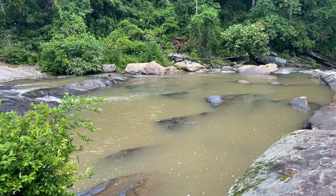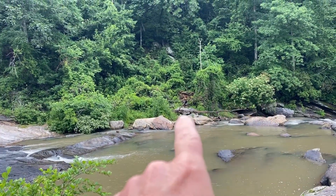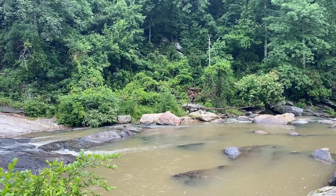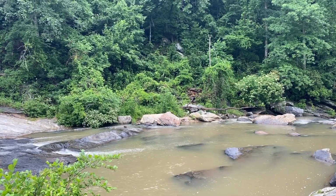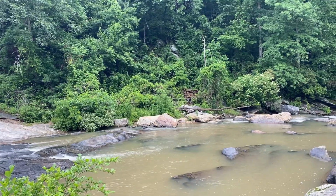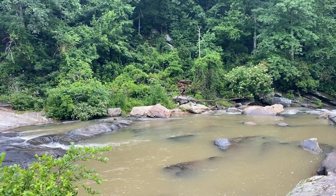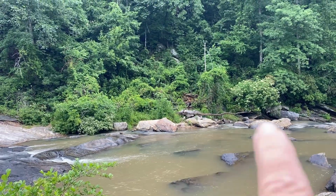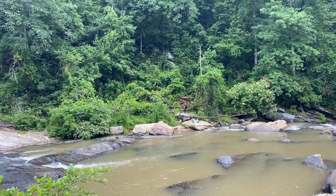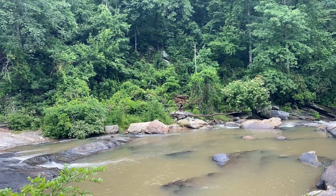I'm trying not to get them in this, but right over there, you look straight across right there, you see a bunch of stacked rock. You're okay, I'm keeping you out of it. Right over there is a bunch of stacked rock. And that used to be an old moonshine spot. They had a little spot that was hid back up in there.